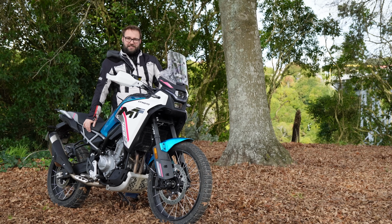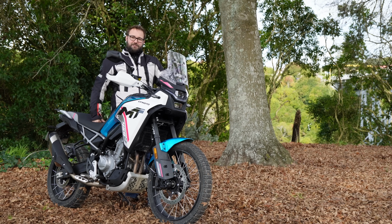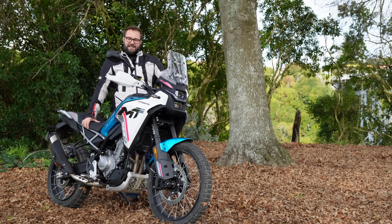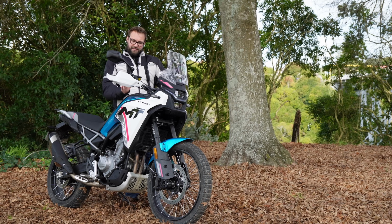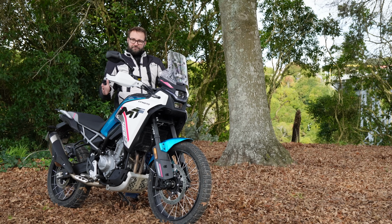Personally, I would love to keep this bike, but unfortunately, I've got to give it to the next lucky tester who's going to pick it up tomorrow. So I've got to take it home, give it a bit of a wash, and yeah, that's my time with the Cfmoto 450MT. In terms of overall experience, it's been fantastic.